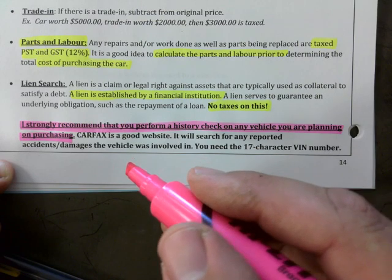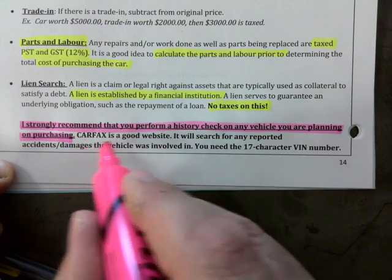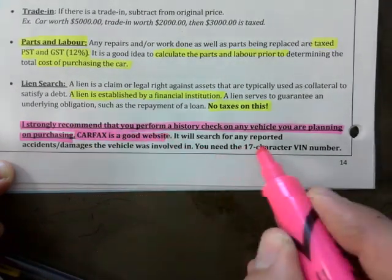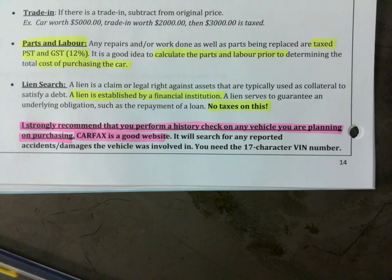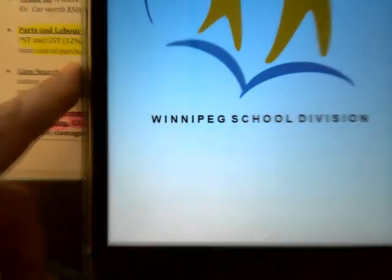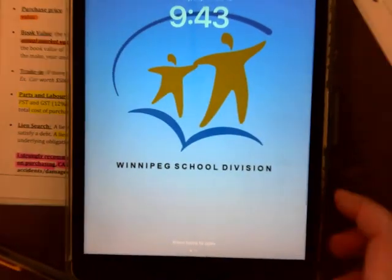No? They're not doing a good job at advertising then. Carfax is a good website, okay? It will search for any reported accidents and damages the vehicle has been involved in. So here's my iPad for you, because I will show you how to do that. It's super easy. Ready?